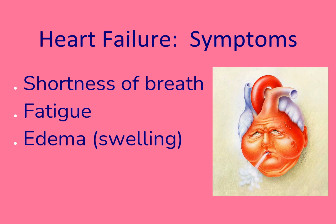Heart failure, or it's like there is something wrong with your heart. You may feel shortness of breath, fatigue, or there is edema or swelling.